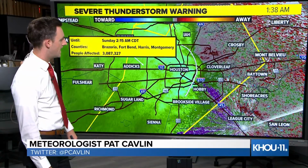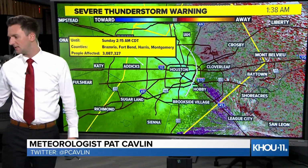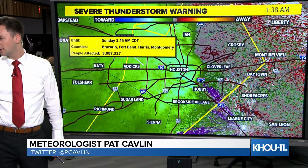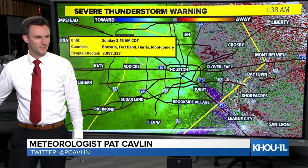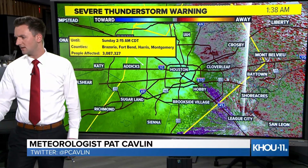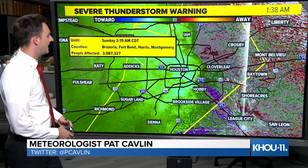Storm's moving over Hobby right now. These are going to be the next areas that we have to keep an eye on. Storm just moved through where the station is here. And as far as I know, things are okay outside, so that's a good sign. But we did have some pretty strong wind gusts here. Let's keep taking a look at the camera shot and see what that looks like.